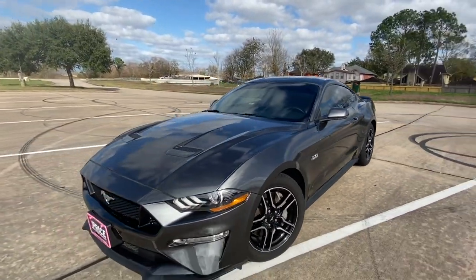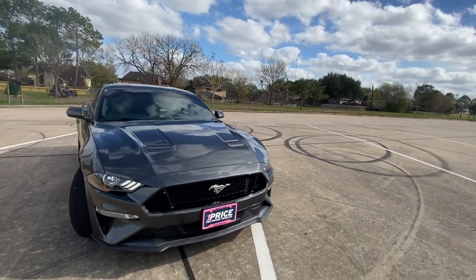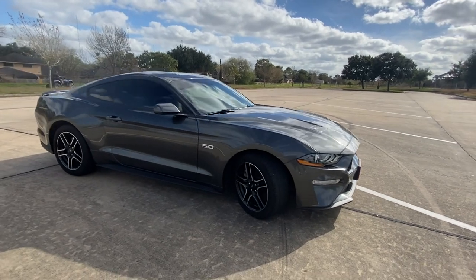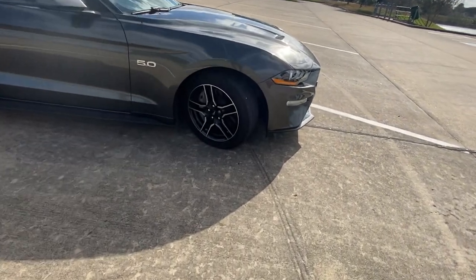But other than that, I mean, what do I need to do? Y'all let me know. This is my first V8. This is my first Mustang. I've always had Hondas. So y'all let me know what y'all want to see me do to the car. I'm definitely, I look tired. I look like it needs some air.